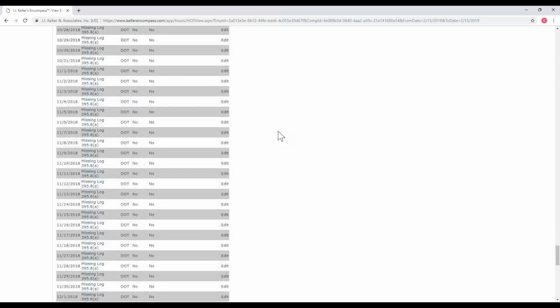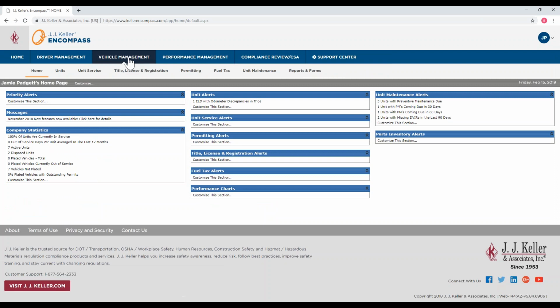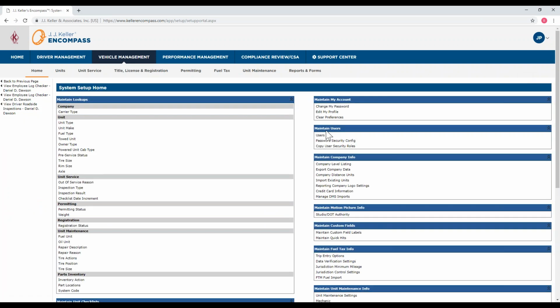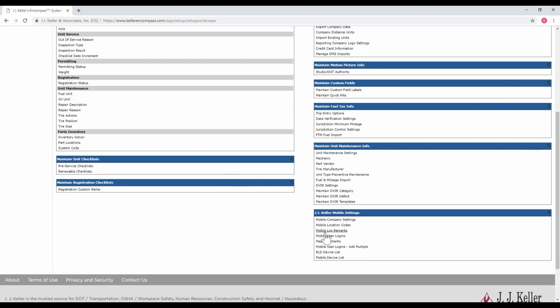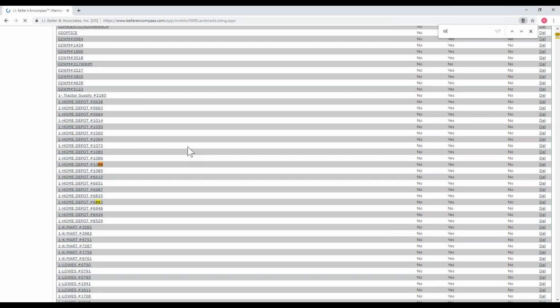So that's the points. Now I want to go to the landmarking and geofence. To go to your landmarks, you go under vehicle management. Then we come over, drop down, we're going to set up. All right, so we'll scroll down, map landmarks. I know we had a lot of changes this year in Daniel's market. We moved customers around from routes and we lost some customers. To find Daniel's routes or your routes, we've got a process where we name the customers, the first digits, station number. So we're going to hit 88 and then a dash.